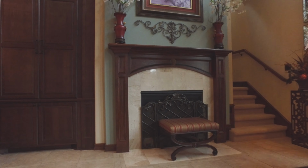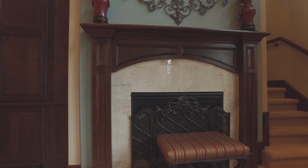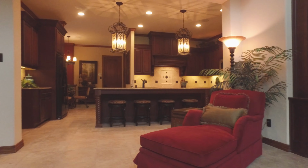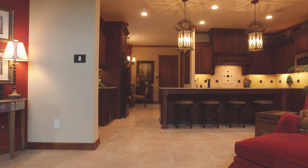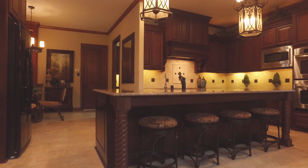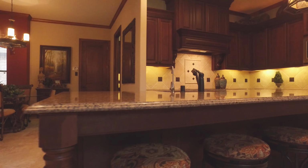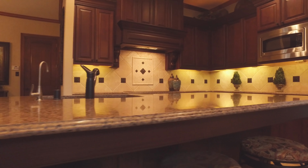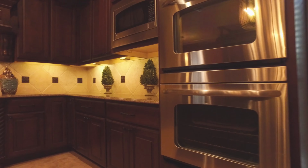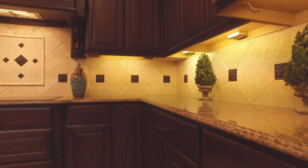with a gorgeous fireplace. This room opens to the gourmet kitchen, featuring stainless steel appliances, granite, and rich wood cabinetry. This home is close to shopping, restaurants, parks, and commuter routes while being zoned to all of the highly sought-after schools.